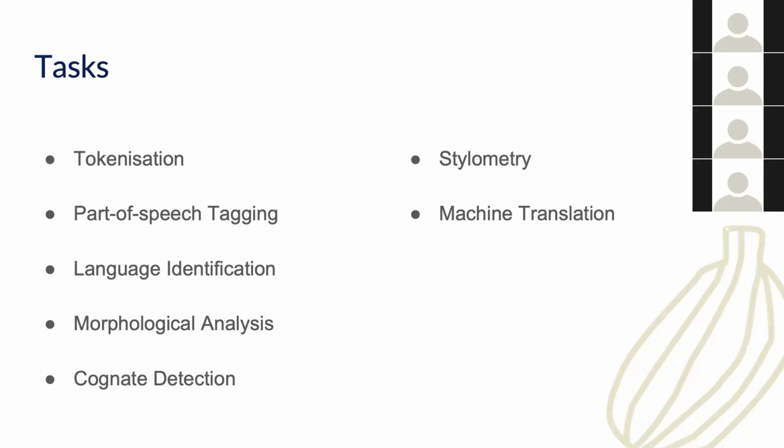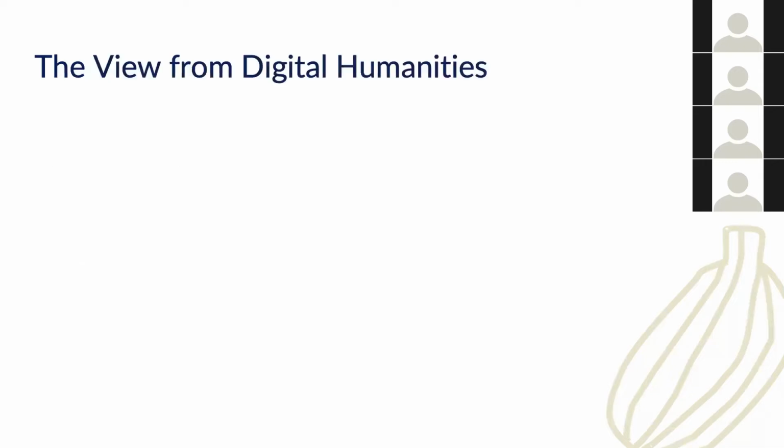So this is where the idea of the Workbench comes into place. It's an opportunity for us to create a graphical user interface which makes the technologies we've been working on available to a wide array of people who would otherwise not have access to them. And that brings me on to the next issue, the view from the humanities.